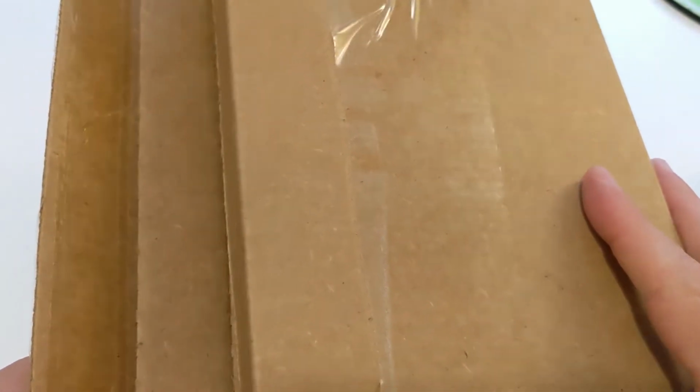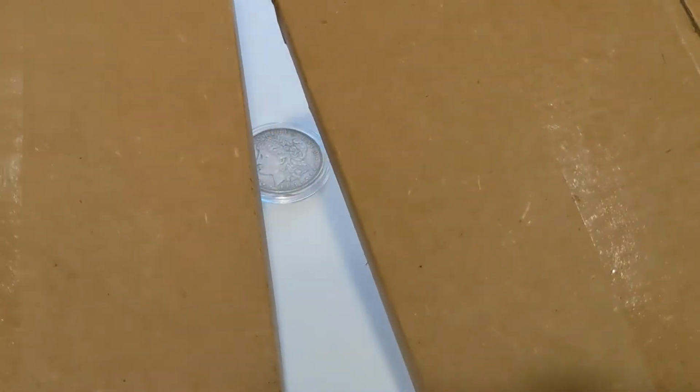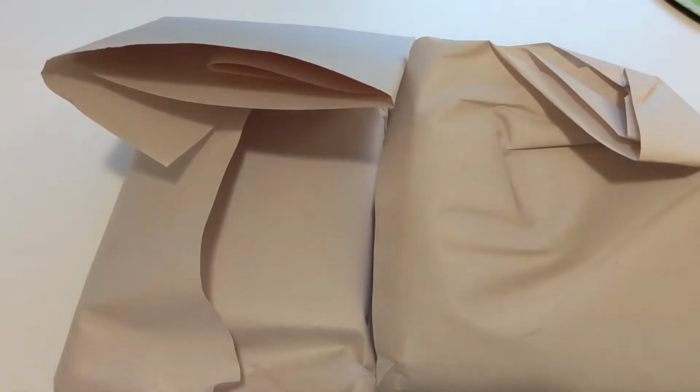All right, folks. I'm opening these up direct from the mint. For some reason, they thought it was a good idea to send these in separate boxes. There's government efficiency for you. Here's the other one. One of these is a Morgan. One of these is a peace dollar. I can't wait to sink my teeth in.